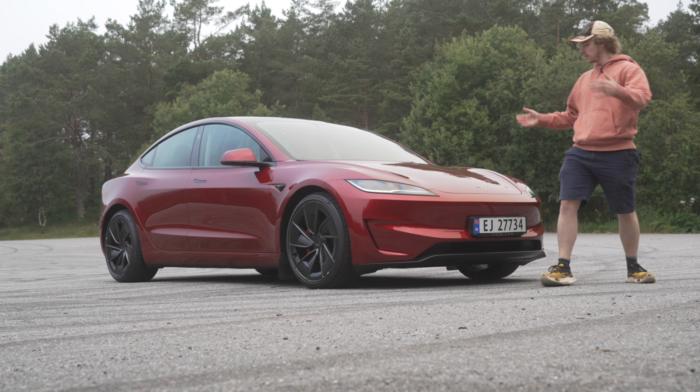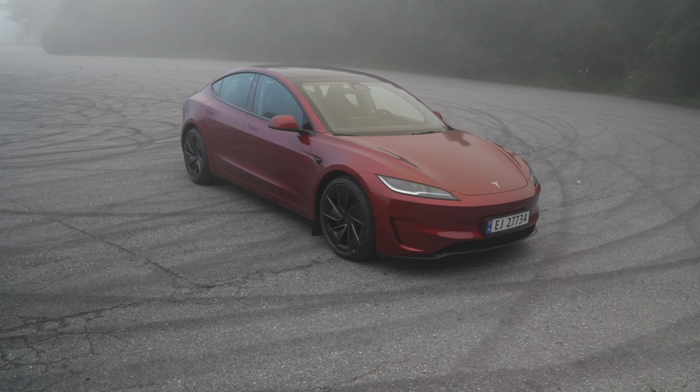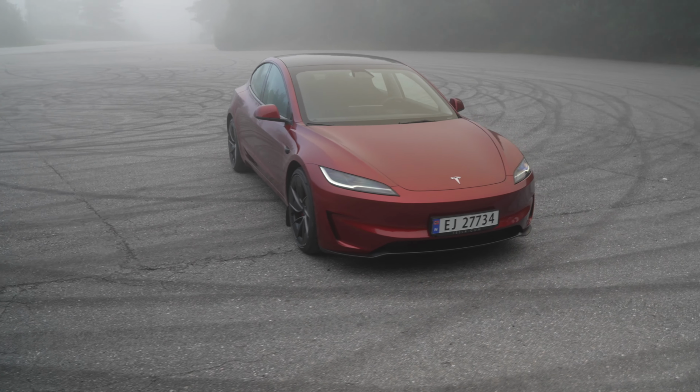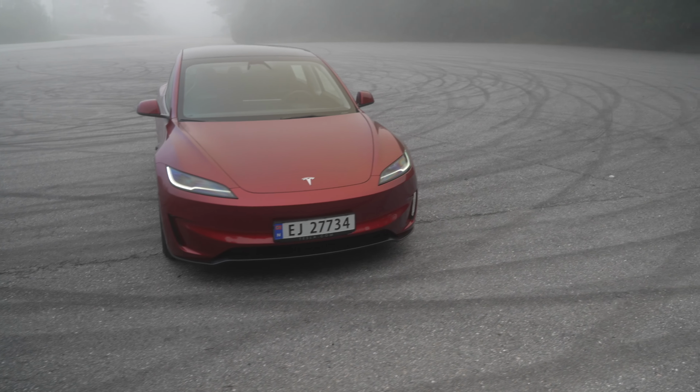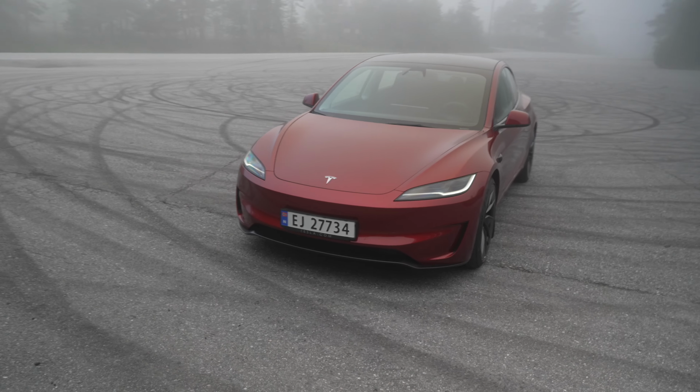This is the new Tesla Model 3 Performance. Let's take it for a spin! I don't have much time with this new Tesla Model 3 Performance, but today I'm going to give my first impressions and try to explain why this might be the performance car deal of the century.